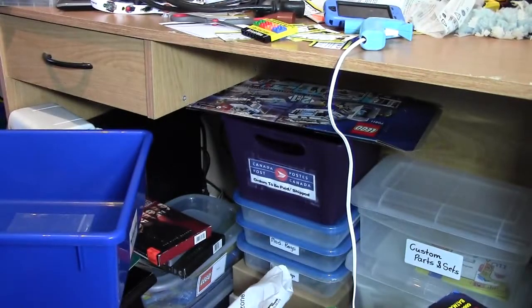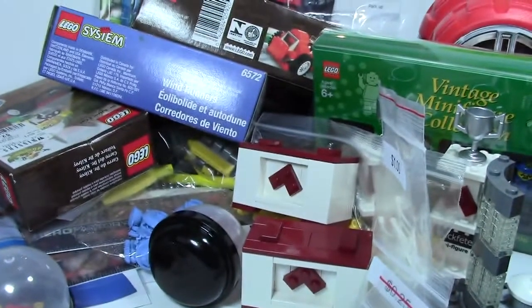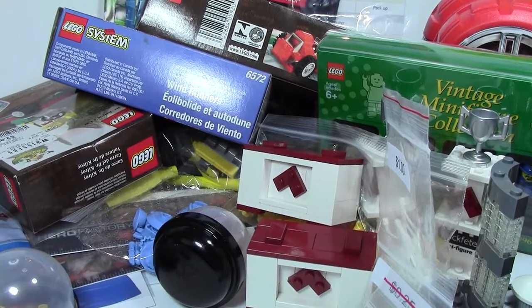So I had so much fun at Brickfete, and if one is ever coming to your area, I definitely recommend getting a chance to go. They're a lot of fun. Janie puts on a really, really good convention.